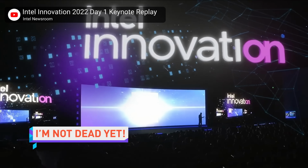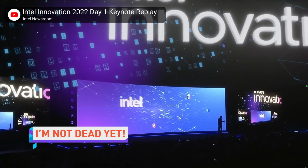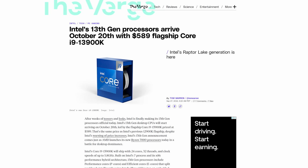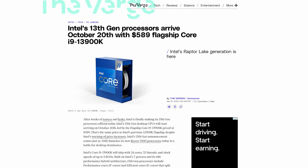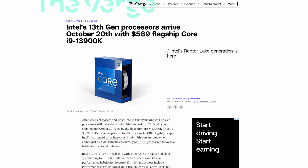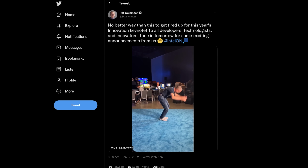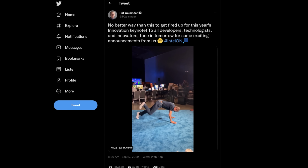At Intel's innovation event yesterday, the company unveiled the first processors in their 13th gen Raptor Lake line of desktop CPUs, led by the Core i9-13900K at $589. $90 cheaper than the just announced Ryzen 9 7950X. I guess those burpees CEO Pat Gelsinger did before the show worked. You know, they're like push-ups, but like his veins and his biceps. Yeah, so the show was pretty good.